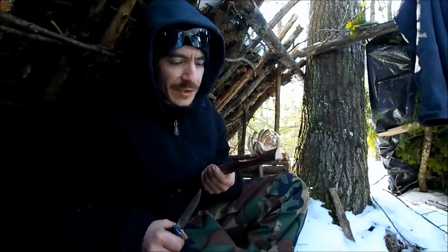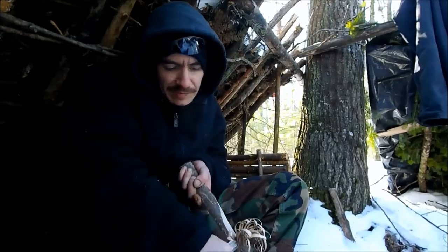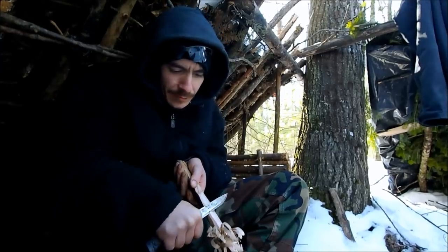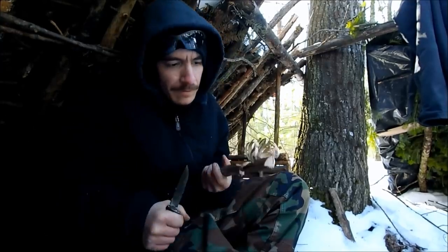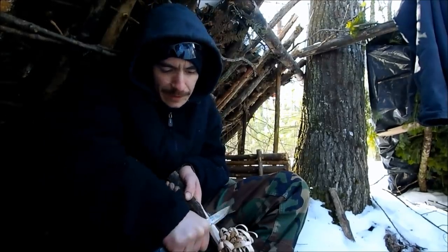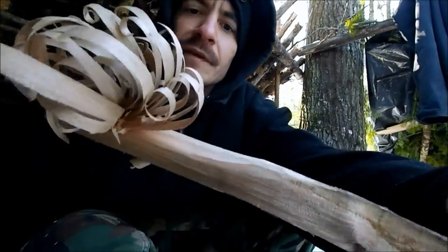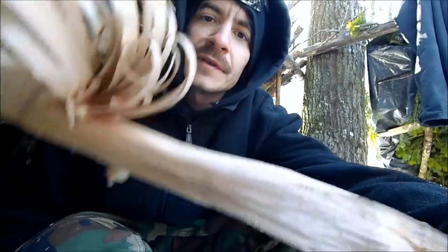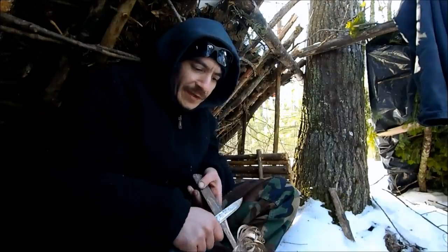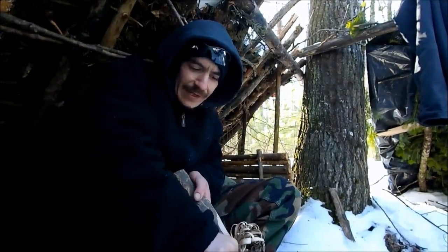Beautiful. Be nice carving wood. Carve a spoon or something. Some nice smooth wood. Oh, that's beautiful. I don't know if you can see just how nice and smooth that is. It's just at the right point. Like, not rotten, but not too fresh.